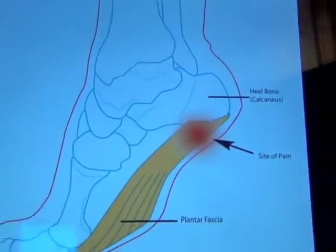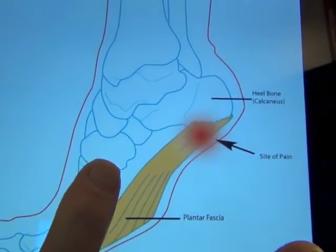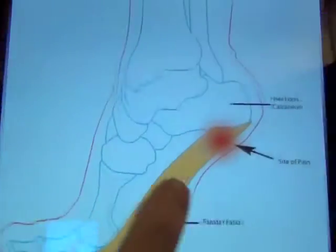Plantar fasciitis usually happens to people who have been standing on their feet for a long time, people who have tight heel cords, individuals who are overweight or who have high arches or overpronate when they run. What happens is this causes some tearing in what's called the plantar fascia. The plantar fascia is this little bit of fascia, this cord that provides the arch of your feet.